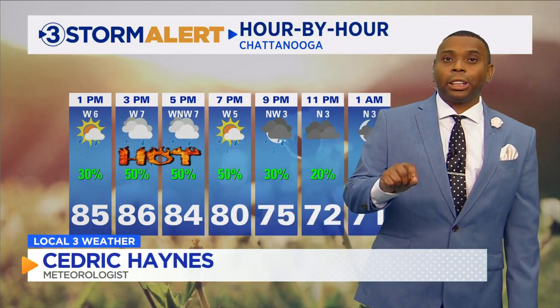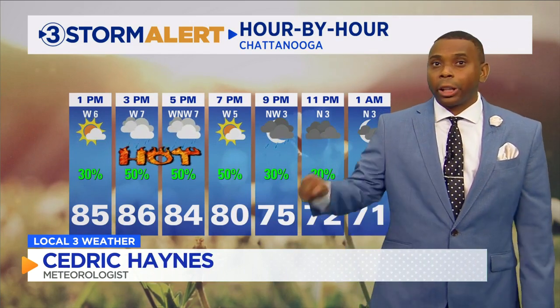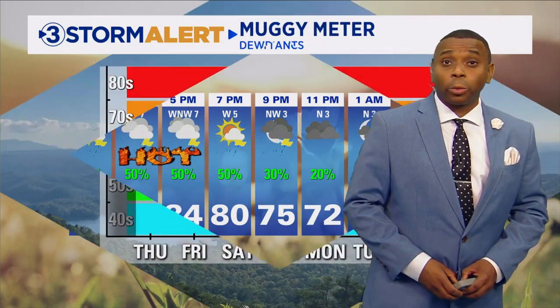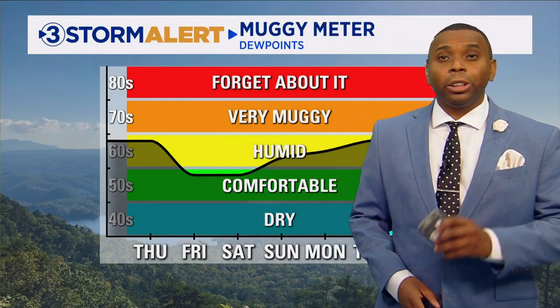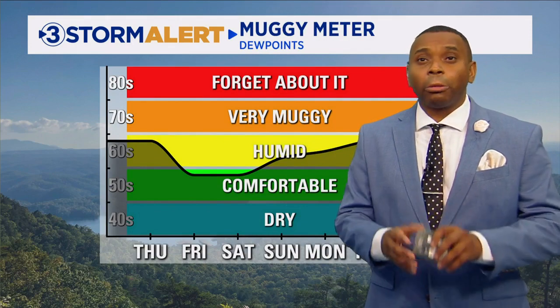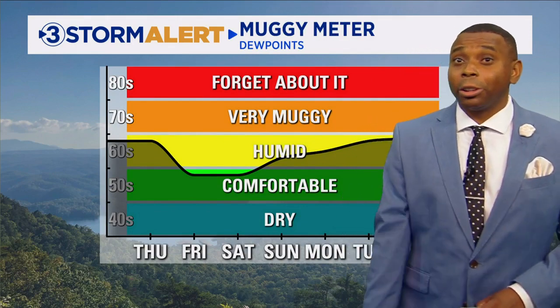Again, I capped the rain chance at about 50% for one particular area here in the Tennessee Valley, but you get the idea. There will be a few downpours around as we go into the afternoon hours, so make sure you download the Local 3 weather app. It has the radar there. It's free. You can zoom in right down to your neighborhood and track any of those downpours if they move your way.